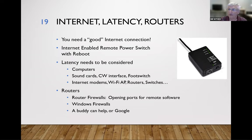We found pretty much, Paul, in all the operating we've done, that we really don't deal with any latency issues. Sound cards, CW interfaces, foot switches remotely, all these things seem to work pretty well with the internet connections, at least where we've operated, including ones where we've traveled around, even outside the country, and operated our stations. So I don't think it's going to be a big issue. Again, just don't think you can use one of the high orbit satellite internet services.